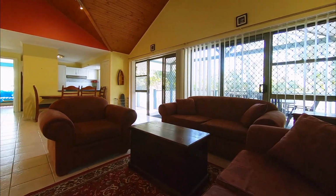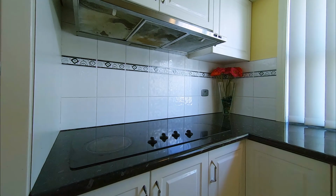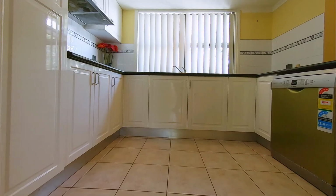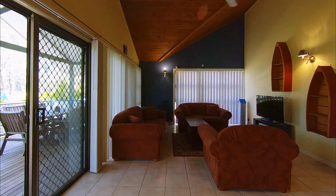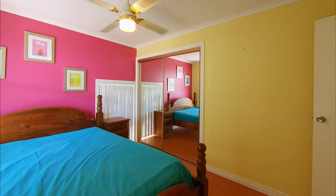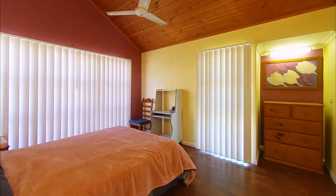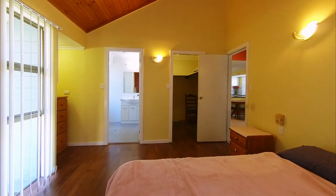The kitchen includes plenty of bench and storage space and features an electric hot plate with range hood, wall oven and a dishwasher. This home includes 3 spacious bedrooms, all with built-in wardrobes, and 2 also feature ceiling fans. The main bedroom includes a large walk-in wardrobe and a refurbished ensuite.